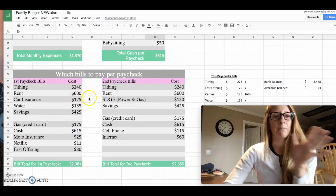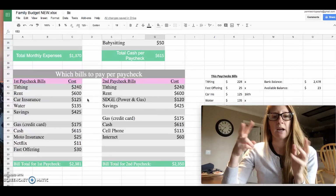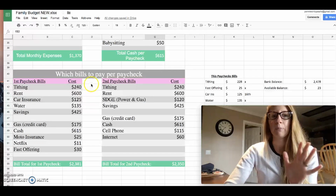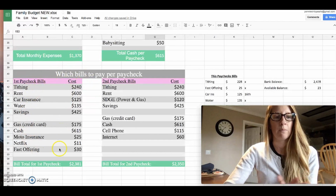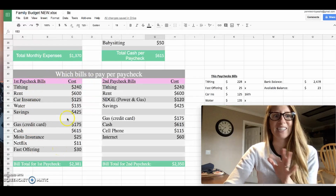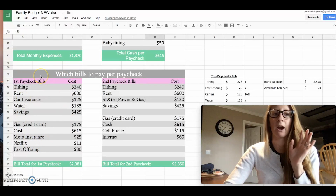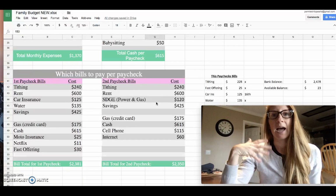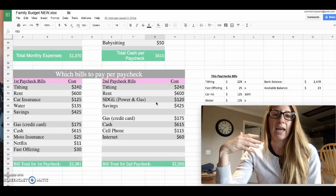Then because my husband gets paid every 2 weeks, which works out to be about 2 times a month, we split our bills per paycheck. So this is the bills that we pay with our first paycheck, bills we pay with our second paycheck. And that helps us so we're always ahead of the game. We're always 1 month ahead of all of our bills.